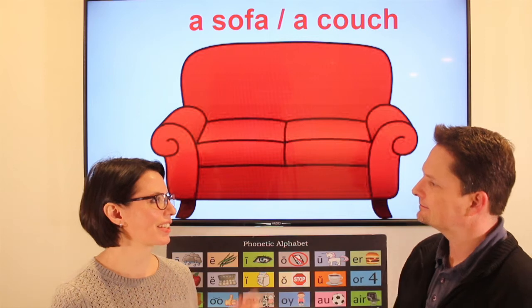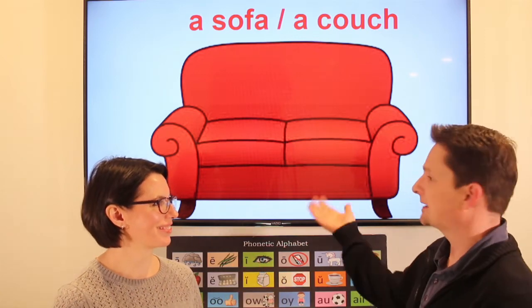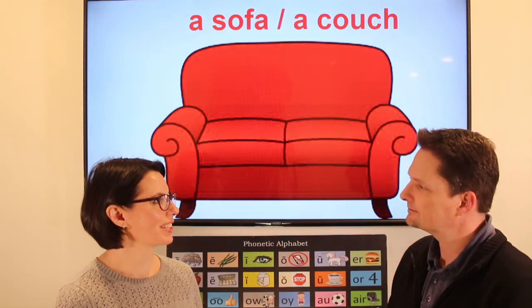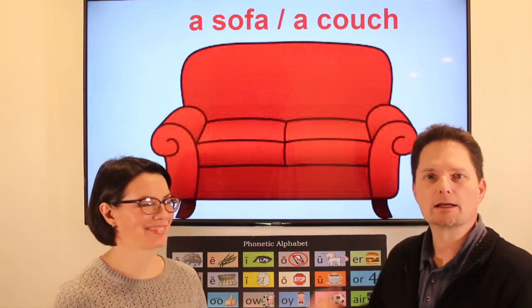Is it a sofa? Yes, it's a sofa. Is it a couch? Yes, it's a couch. Is it a red sofa? Yes, it's a red sofa. Is it a sofa? Is it a couch? Is it a red sofa?